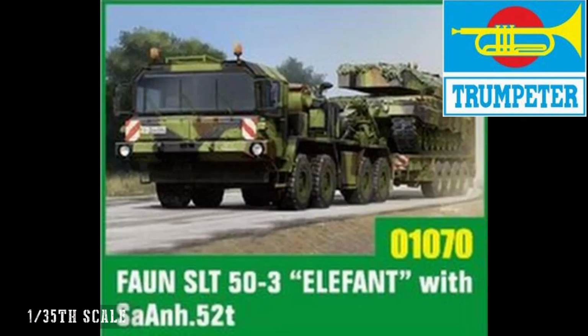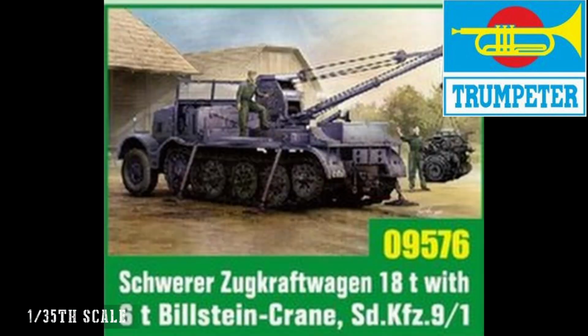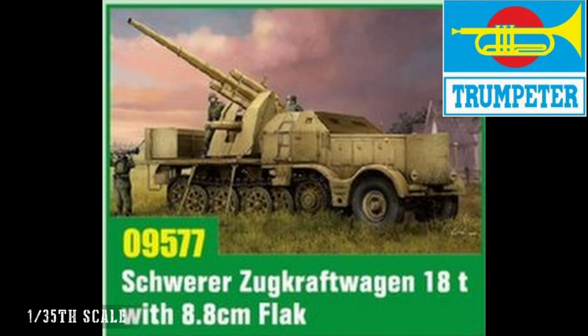We now move on to the SLT-53 Elephant with semi-trailer. That was announced in 2020. And we have three versions of the 18-ton Sd.Kfz. 9. We have the artillery version, the 9/1, that's the crane version, and the 8.8 centimetre flak. These were announced in 2021, and all good subjects for AFV modelers. It was a very highly used vehicle, artillery tractor, so we'll see actually if those hit the shelves this year.